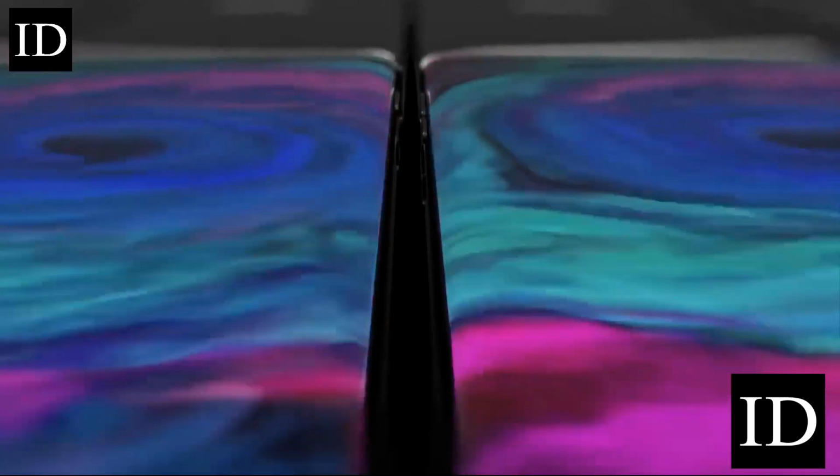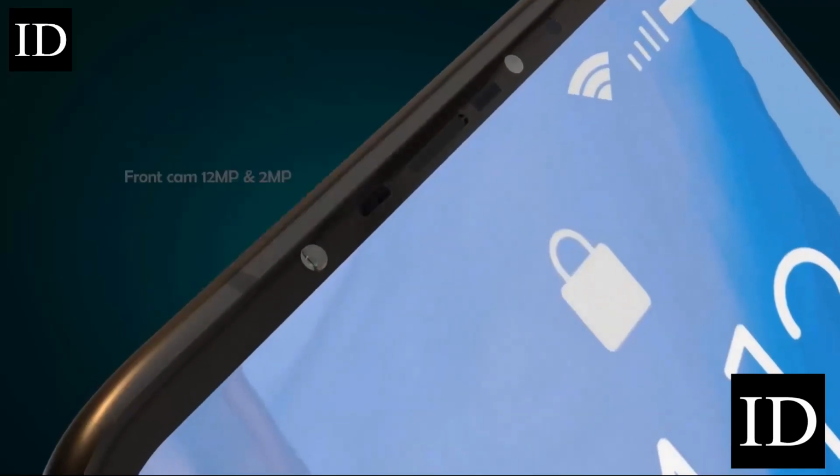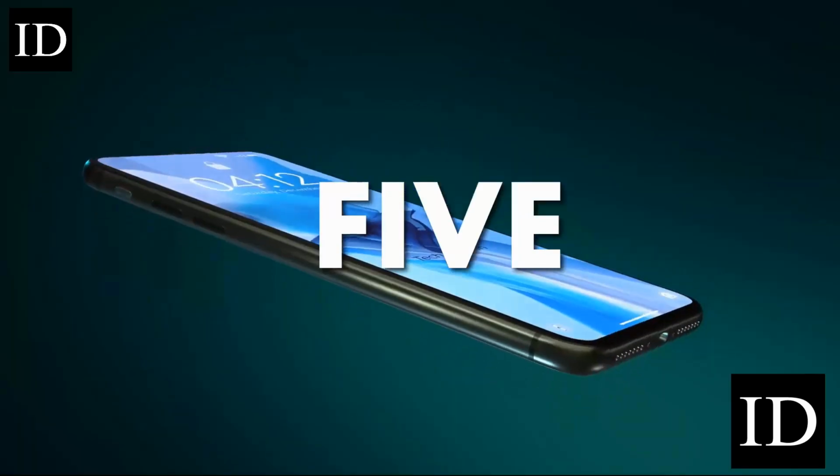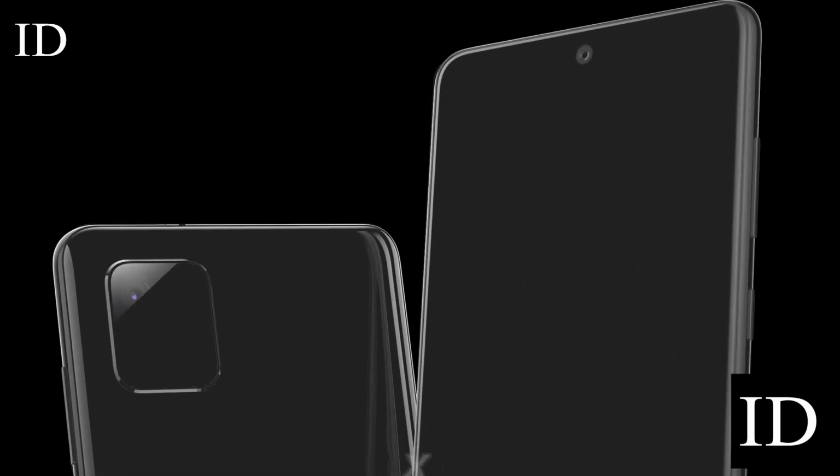But the parallels don't just end there. The display of the Galaxy Note 10 Lite is nearly indistinguishable from the one on the Galaxy S10 Lite. You get an identical screen, bezel size, and a centered punch hole, at least in terms of design.